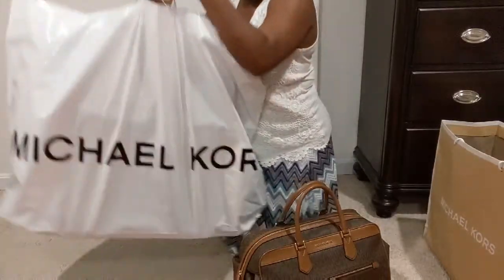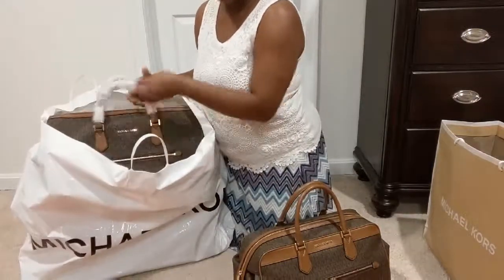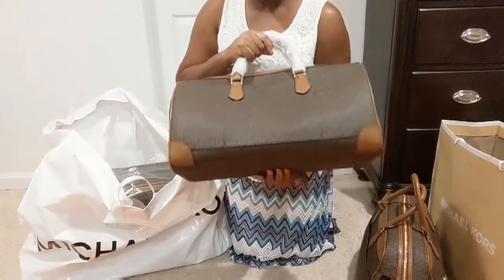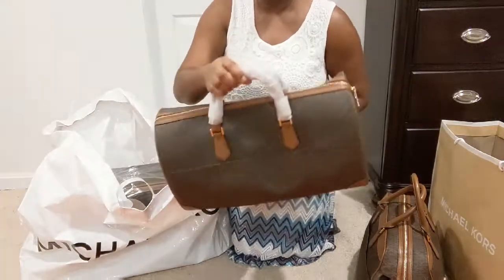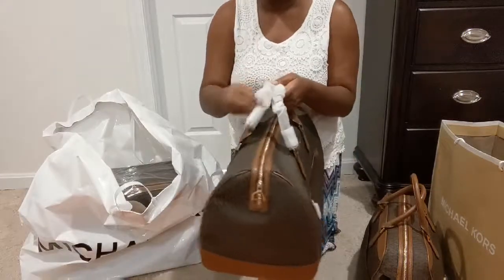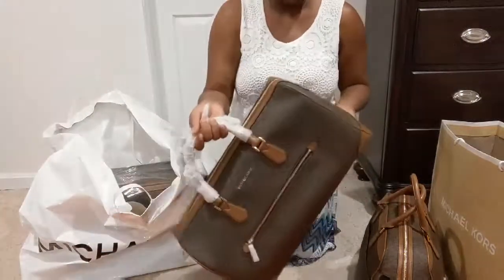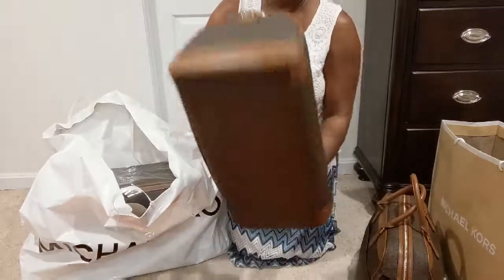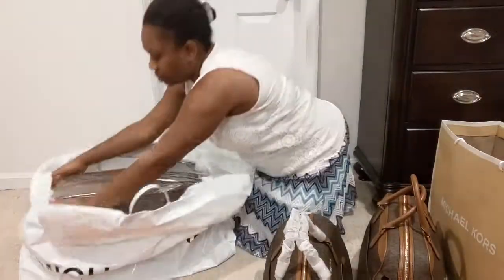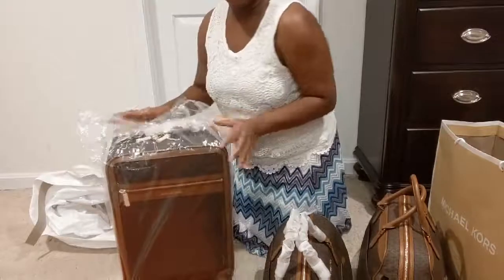And over here in this big bag, I have the other two pieces. This is the Weekender, and the lady got this one from the back. She went into their storage and got it for me, so she didn't give me the one in the display. That's why it still has the plastic on it, because I've never seen a designer bag with plastic on it, but this one comes with the plastic because she got it from the back for me. So this is the Weekender. Let me grab the bigger one.